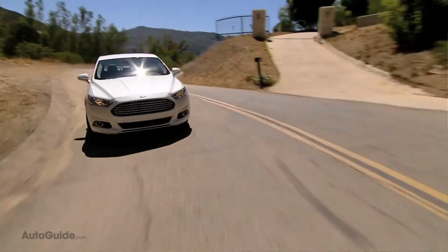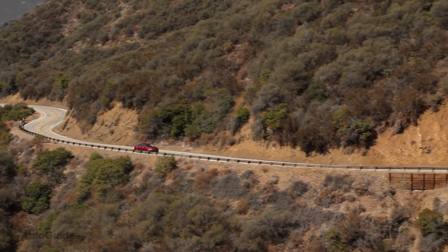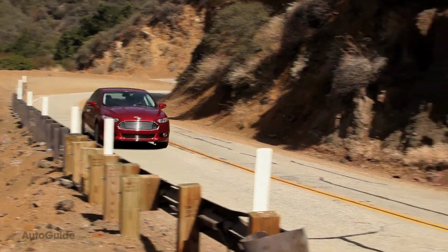It does not understeer willingly at all, and when you're bobbing and popping through different corners at some pretty good speeds, it really stays nicely composed and is always comfortable.